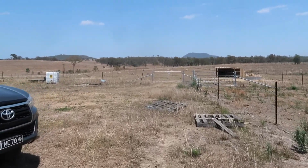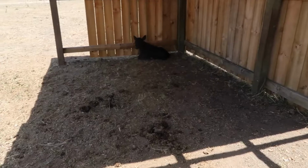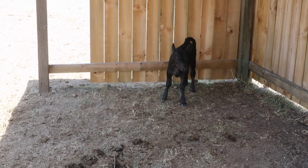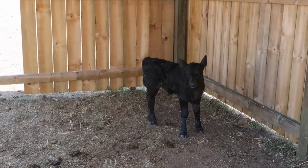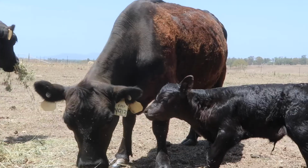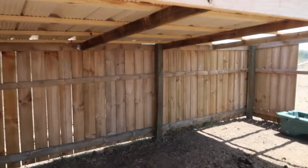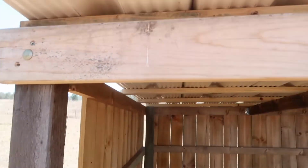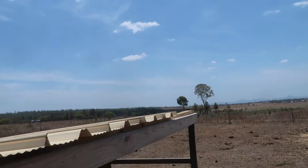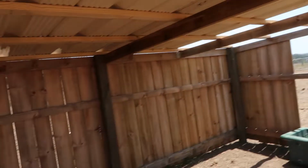Alright, so over in the maternity paddock. Hey Mama, hey Holly. Big stretch for little baby. Honestly guys, this girl has the cutest little face. So I'll just give you a little look at this shade shelter. It's not completely finished yet. Still got a few more panels of roofing to put up over there. We'll probably close up that side a bit more, and obviously just the rest of the roof, but other than that, it looks really good.